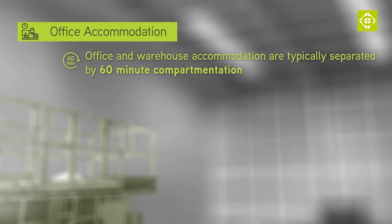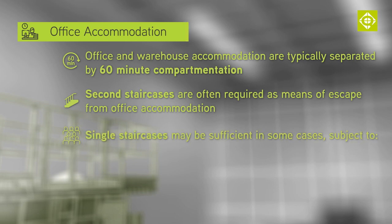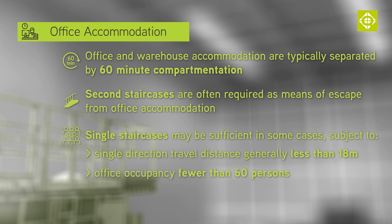We are frequently asked about when second staircases are required for means of escape from office accommodation. There may be situations when single stairs are sufficient. This is subject to single direction travel distances typically being no greater than 18 metres in accordance with Approved Document B. The intended occupancy of the office space must also not exceed 60 persons.